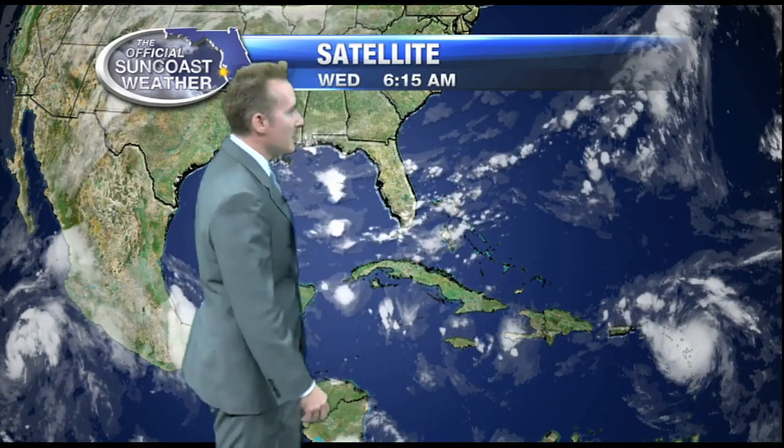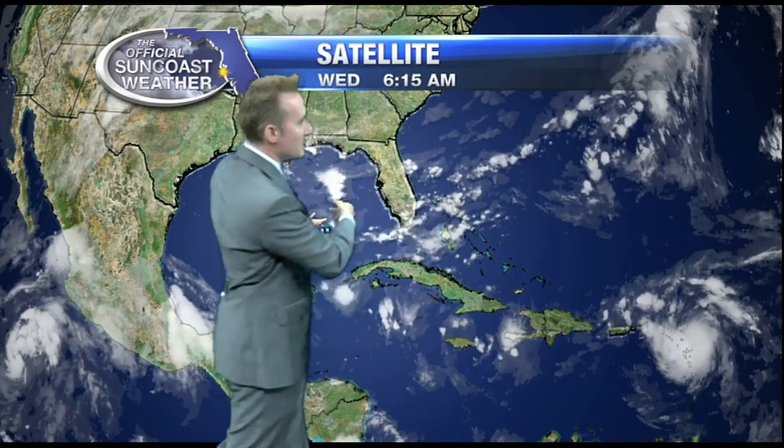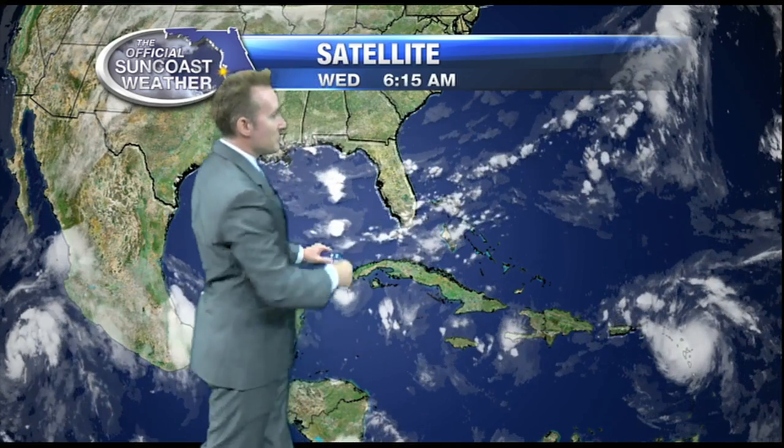We're looking at the Gulf of Mexico. For the most part, everything looking pretty quiet here, but notice the clouds coming in from the east towards the west. Area of high pressure to our north, and that's controlling our weather pattern right now. But we'll talk about that in just a second.